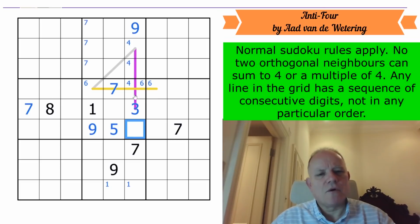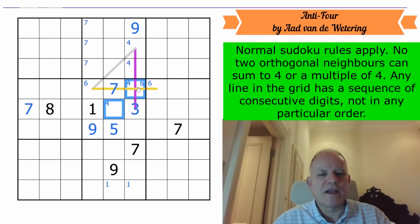This can't be 4, so 4's in one of those 2 cells. I'm going to pencil mark a 4 in there. So this is, no, I was going to say this is 2 or 8, but actually 6 could be off the line.